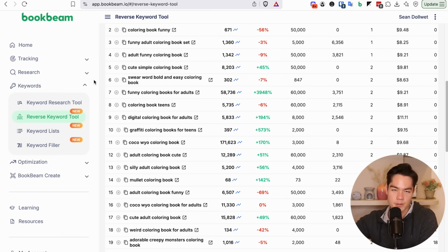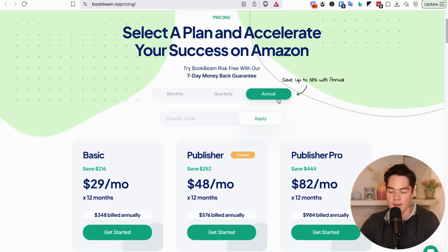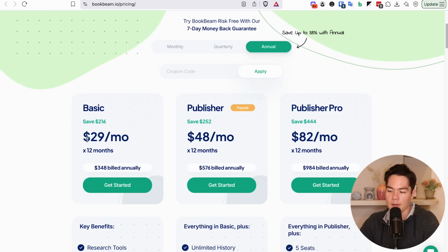So Niche Finder and Reverse ASIN Search Tool are by far the most effective, although they have a lot of other features too. I can confidently say that Bookbeam is by far the best keyword research tool in the Amazon KDP space at the moment. However, at the same time, it is also the most expensive keyword research tool out there, because a lot of the other keyword research tools like KD Spy and Publisher Rocket are one-time payment and you have lifetime access. With Bookbeam, it is a monthly payment, which if you're doing an annual plan, the cheapest one, the basic one, is $29 per month. So it's not that cheap.